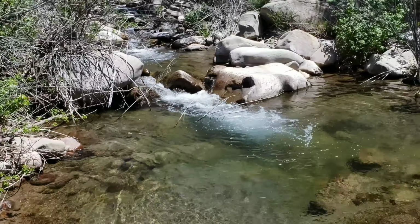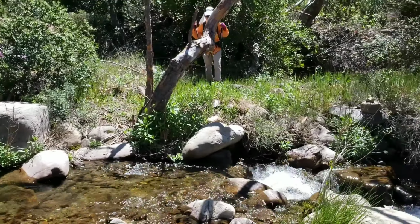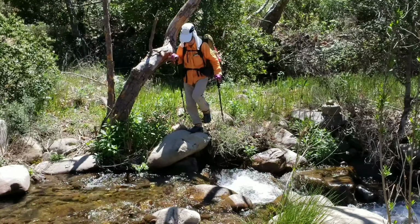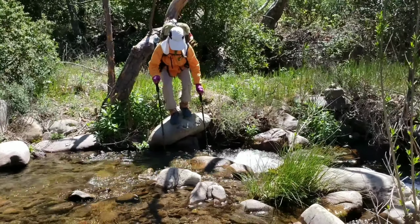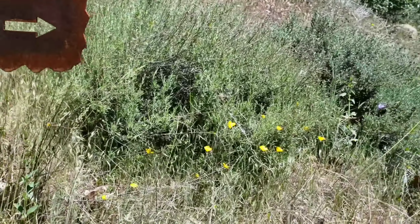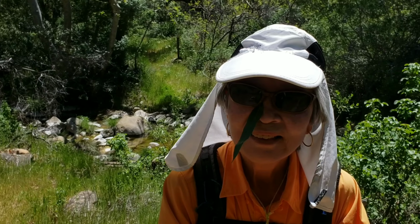Here's Manzana Creek. I fell in just a little bit ago. Ended up sitting down in the creek. Here comes Shorty. Oh man, this is rough going. Oh yeah, only 2 miles to Big Cone Spruce. That may be the hardest 2 miles we've ever hiked, huh? Oh my God. That was brutal torture. Look, she's got a bay leaf stuffed up her nose. Does that take the pain away? I'm going crazy. I'm really going crazy.